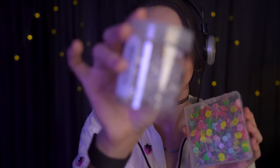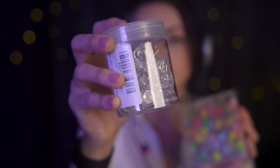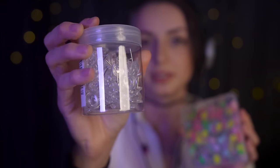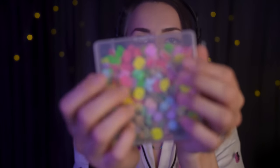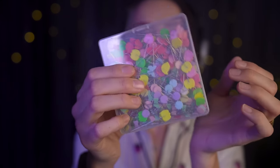Okay, two different sets of pins. The jumbo clear thumbtack push pins, or the thin spring shape pins. Two options, one choice. 3, 2, 1, choose. Very well.